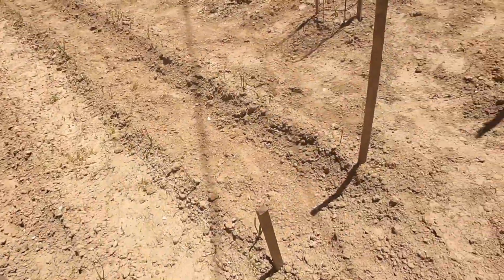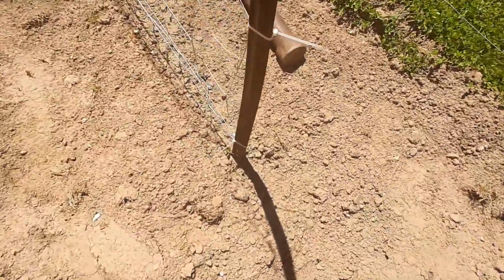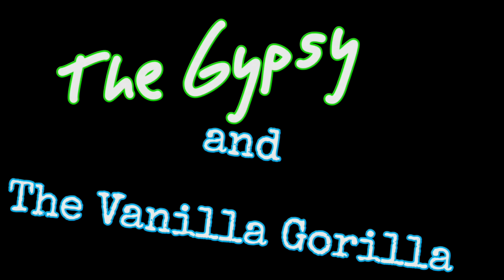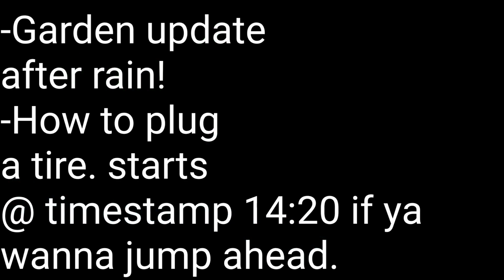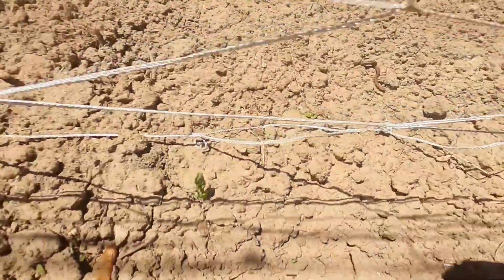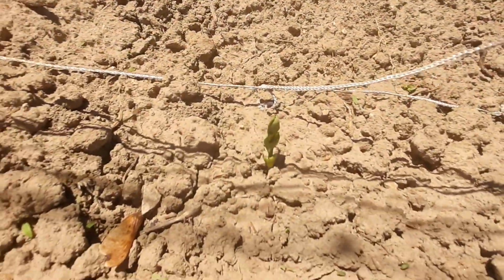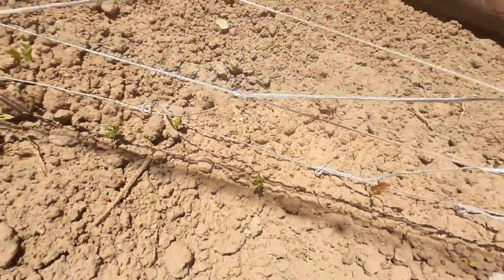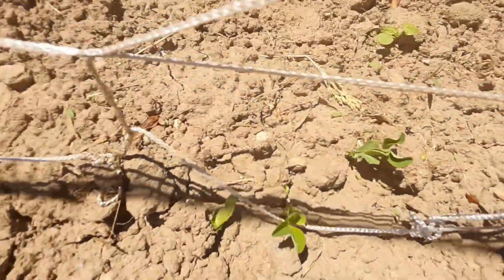Alright, so it's only been a few days since I planted. It rained, though, over and over and over. I am what I am. So they got some beans coming up finally. All along here.